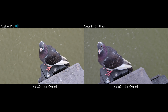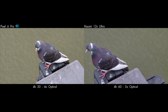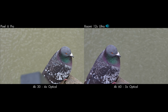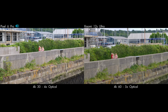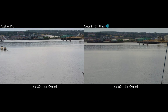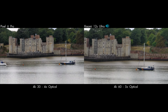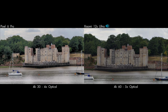Look at this, 4x optical on the Pixel, 5x optical on the 12s Ultra. Had to get this pigeon before it flew off. Oh, there's another one. This is using the optical. Oh, there we go. It's gone. And there. Where are they? They're over there. So this is the optical zoom, guys, on both the phones. Handheld as well at the moment. Which is doing a better job? In fact, let's have a quick look at the castle over there. Which one do you prefer?